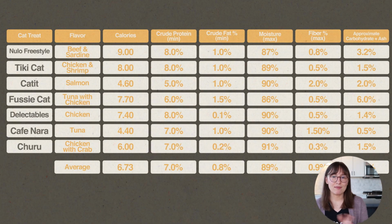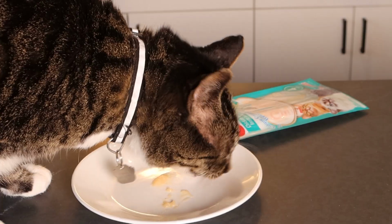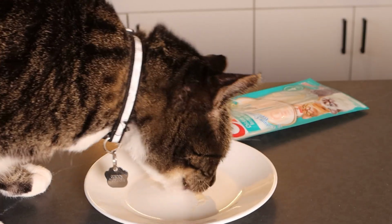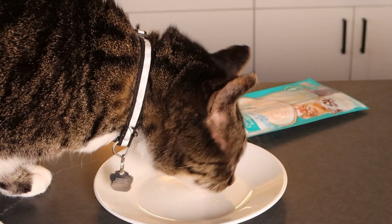So this one may not have been top of the list for anything, but definitely still a good all-around option with a lot of different flavor options. So definitely could be a good one to consider.